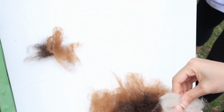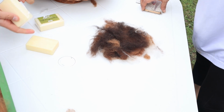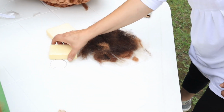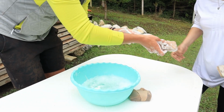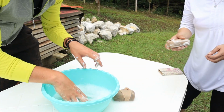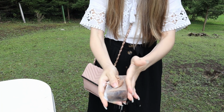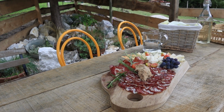We took some of the alpaca's wool, spread it out just enough to see through it, and wrapped it around the soap. I used 3 different colors to make it look more fun. We then placed it into a nylon knee-high and put it in water. Using our hands, we began to gently work the water in, took it out of the nylon and left it to dry. At the end of the tour, we also got a plate of delicious food.